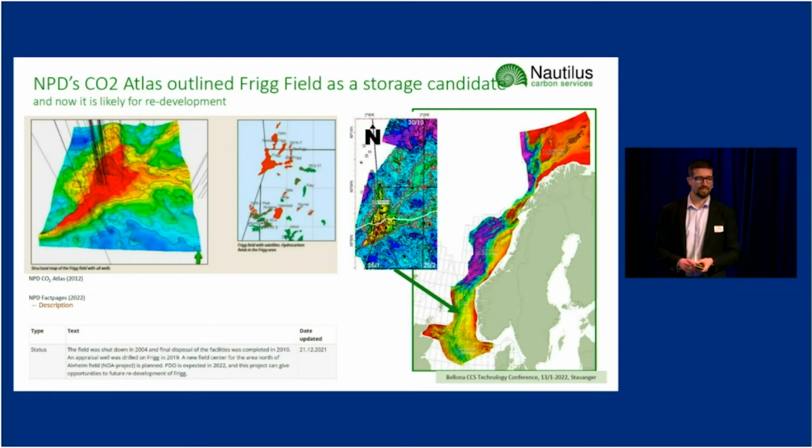PDO is expected in 2022, so it will be redeveloped. And I'm really curious what Equinor is thinking about this one. Is it producing the gas? How about the injection and so on?